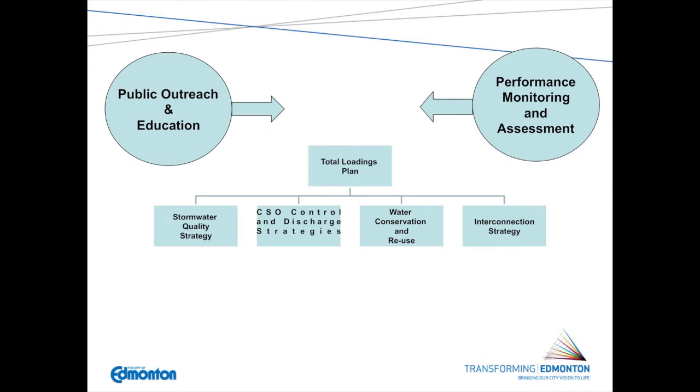How do we achieve this total loading reduction? In order to achieve the target of maintaining the total loading, at this moment we only target total suspended solids, TSS. So how to achieve that? We have developed a couple of strategies, and I outlined these 4 key strategies. For the time limit today, we can only elaborate the first 2 strategies, stormwater quality strategy and CSO, and also this approach has to be supported through public outreach and education, and also through performance monitoring and assessment.